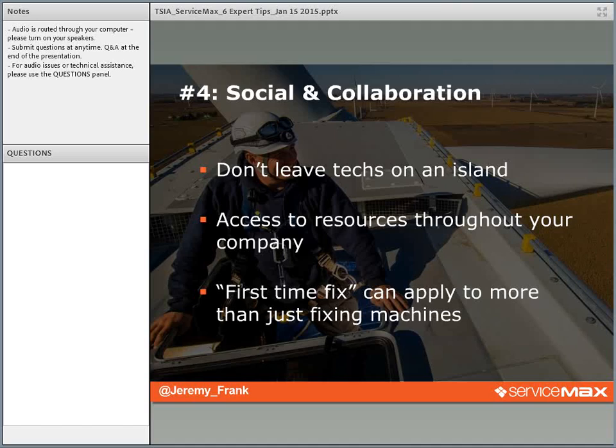We think of first-time fix as something that applies to fixing a machine. You go into a customer site and you're able to fix it the first time. Like John said, that avoids extra truck rolls that can be costly. But I think service organizations need to think about the first-time fix as something that goes beyond just fixing machines, fixing any customer request or issue, be it a field service problem, be it a billing problem, something outside of the service organization that the technician on site can take care of.